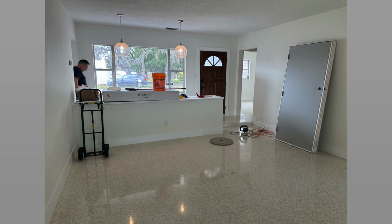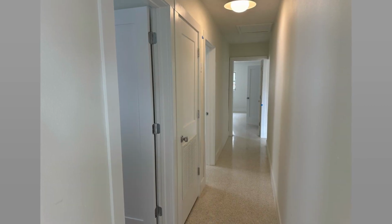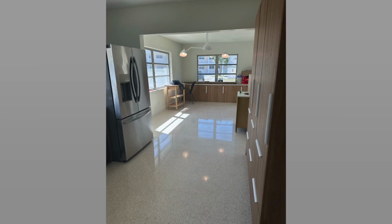I'm super excited with how it all turned out. It's a really unique mid-century modern house now, and I'm excited to help find somebody that loves it.